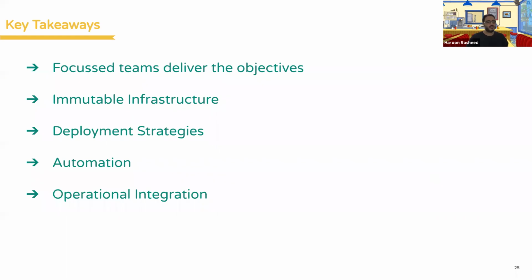Immutable infrastructure means that you run some scripts and your infrastructure is there, and the source of truth for your infrastructure is those scripts. So there is no config that is done manually. There is no setting that is done manually on any part of your infrastructure.